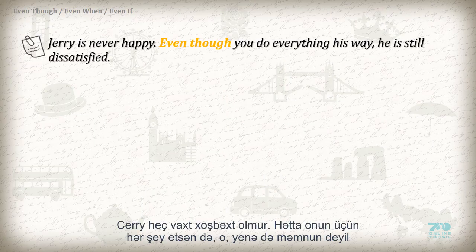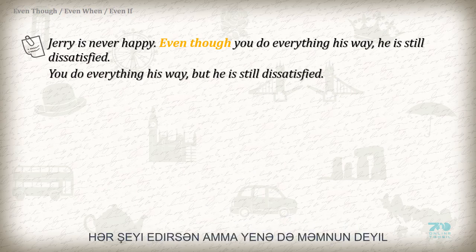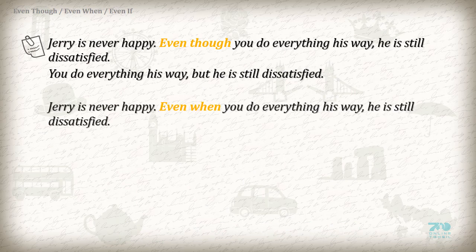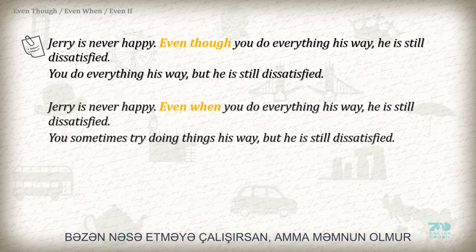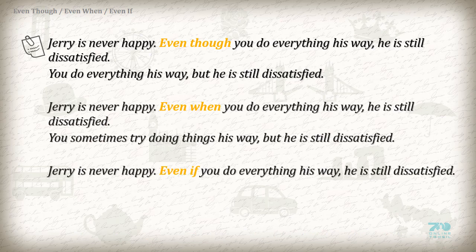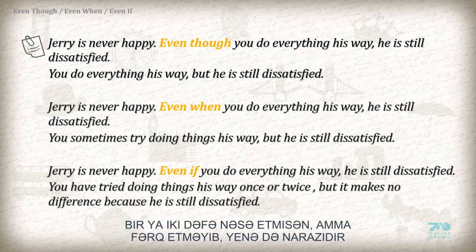Jerry is never happy. Even though you do everything his way, he is still dissatisfied. You do everything his way, but he is still dissatisfied. Jerry is never happy. Even when you do everything his way, he is still dissatisfied. You sometimes try doing things his way, but he is still dissatisfied. Jerry is never happy. Even if you do everything his way, he is still dissatisfied. You have tried doing things his way once or twice, but it makes no difference because he is still dissatisfied.